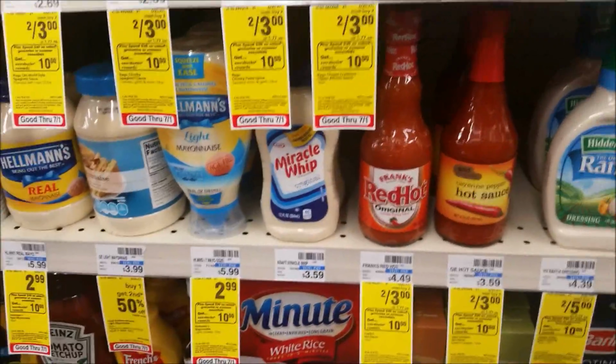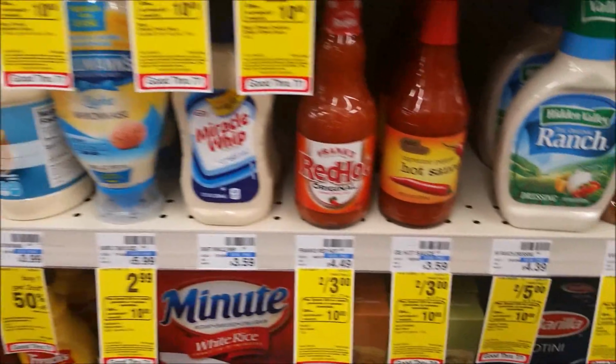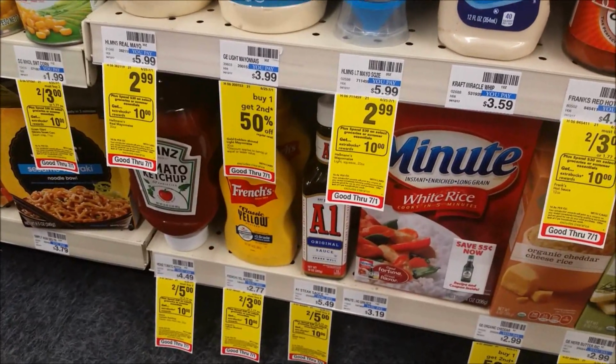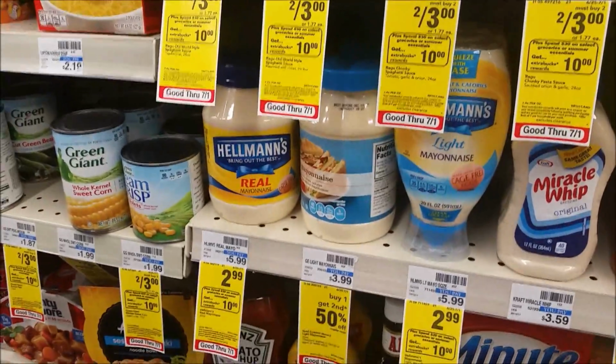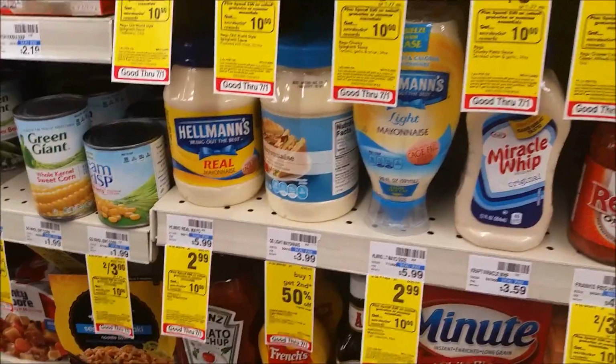All right, next deal is going to seem like a lot, so you're definitely going to look at the printable breakdown below, but you're going to buy two of these Frank's RedHot. They are two for $3. You're going to buy four of the French's Mustard. They are two for $3. You're going to buy two of the Hellmann's. They are $2.99 each.